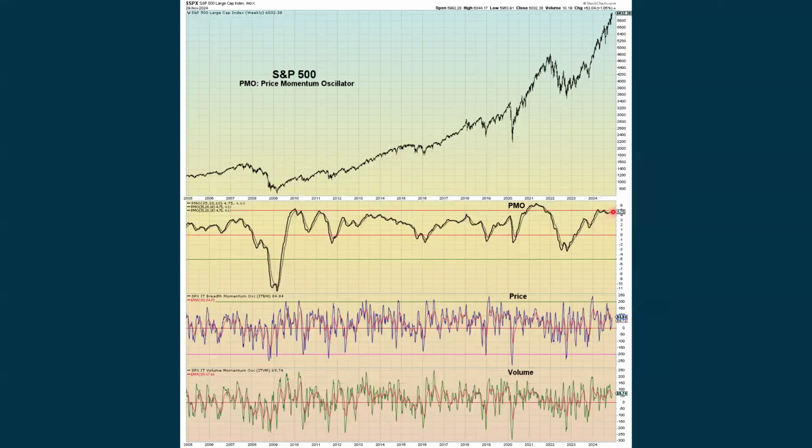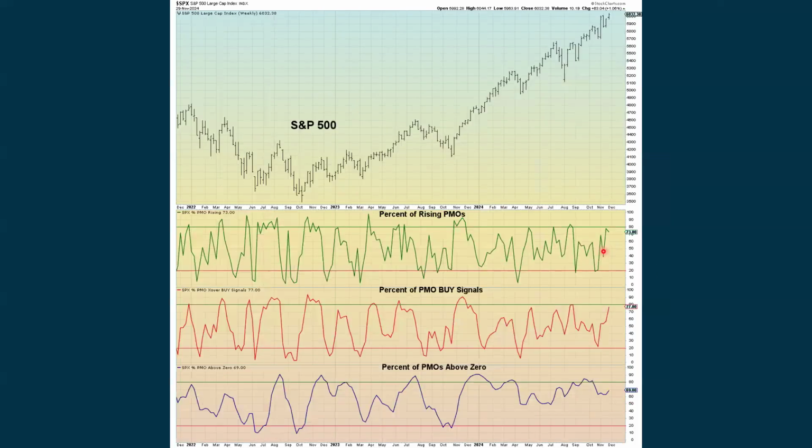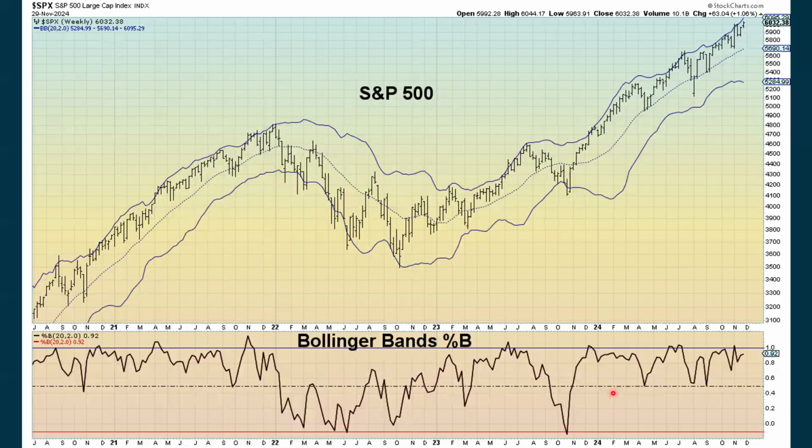And momentum is trying to turn back positive here with the PMO. We're going up based on price and turning back up, lagging a little bit here based on volume. We actually declined a little bit with the PMOs that are rising, but the buy signals are going up and the PMOs that are above zero are going up.